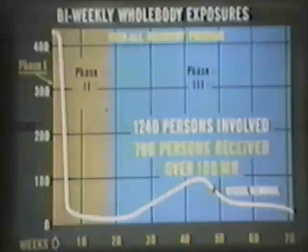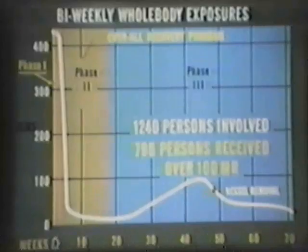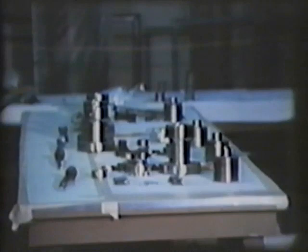A total of 1,240 persons participated in the recovery effort, of whom 790 were working in radiation fields at the SL1 site. Most of them were affiliated with Combustion Engineering, H.K. Ferguson Company, General Electric Company, AEC, and the U.S. Army.